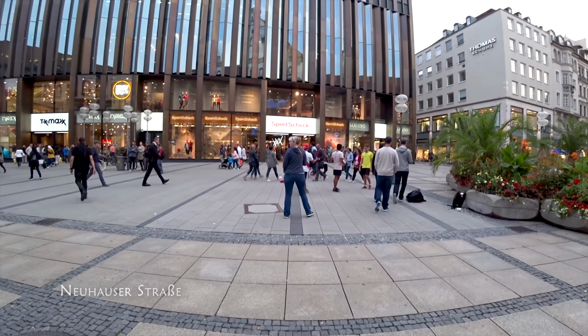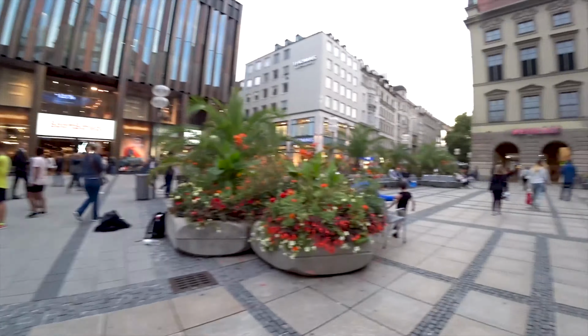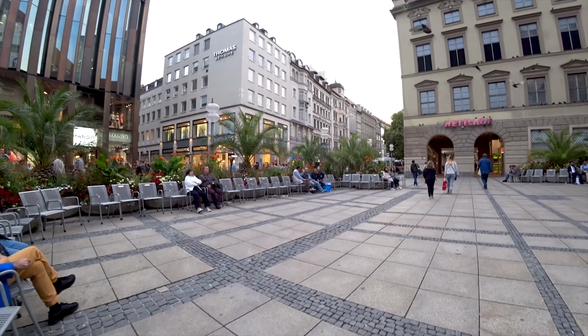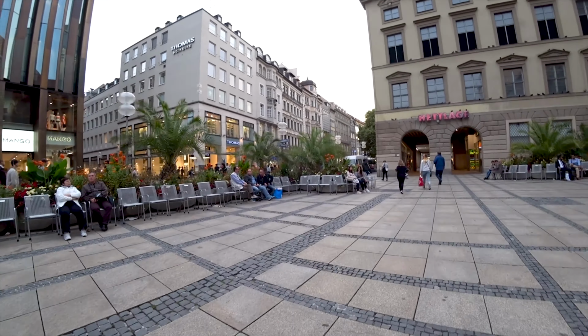So here we are back on Neuhauser Straße. I think that is how you pronounce it. Still trying to get used to some of their names and their pronunciations and the spelling. This was kind of funny. As we were walking by, I happened to notice that there's a soccer ball essentially up on top of this thing. Somebody had managed to kick the ball up on the top of this water fountain. If you look closely, you can see it bobbing up and down on the water up there.